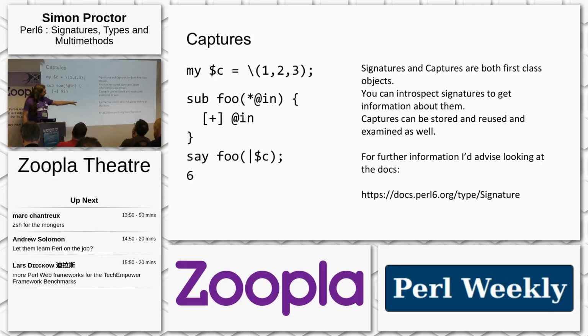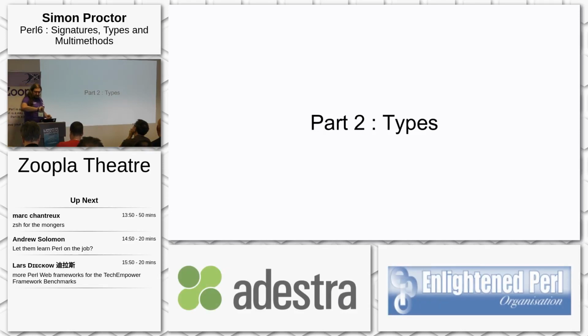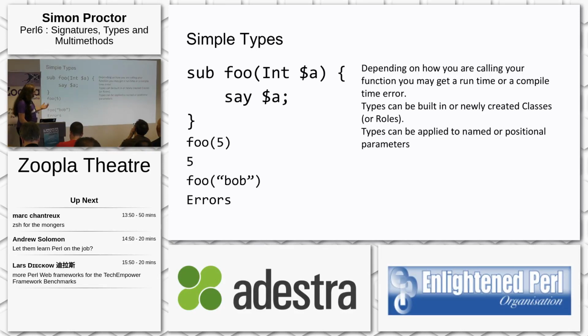If you want any more info, check out the documentation. It's awesome. We keep adding more and it's really great. So that's signatures. Any questions on signatures before I move on to types? Great. So, simple types.